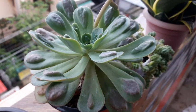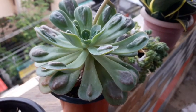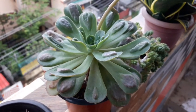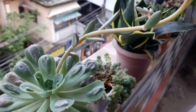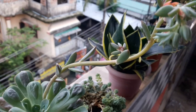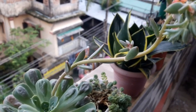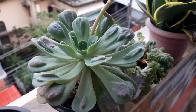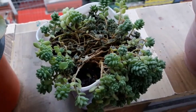Now that's my Echeveria raindrops. It is a new succulent in the sense I had bought it most probably in January or February, and it is blooming. Small peachish flowers I spotted.